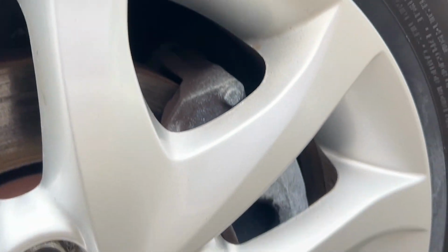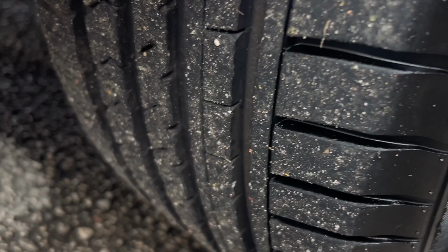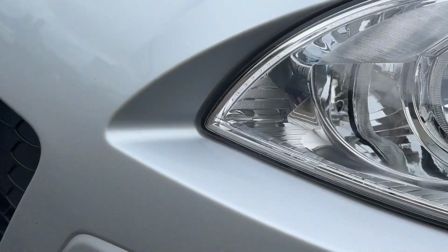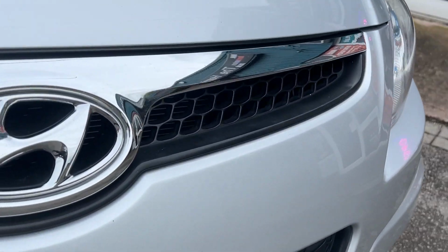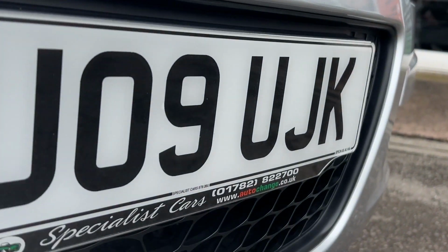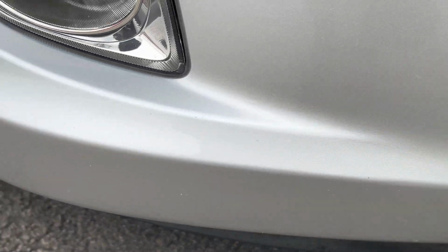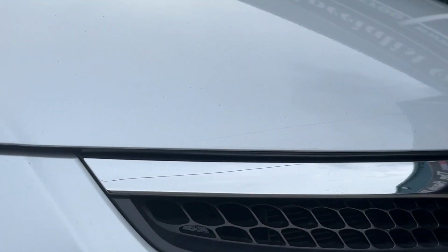Again, a close up on the near side front wheel and the tyre as well. All matching tyres all across the front. Hardly any marks at all. Obviously you'd expect a few stone chips for its age, but it is in amazing condition. It really is beautiful all the way around.